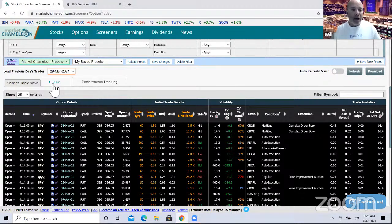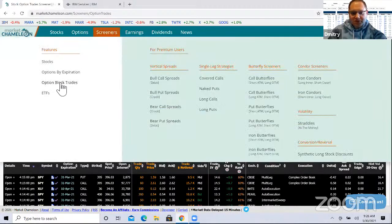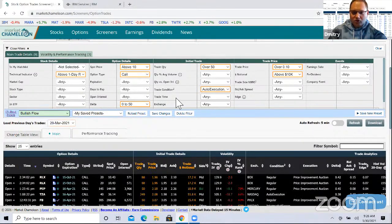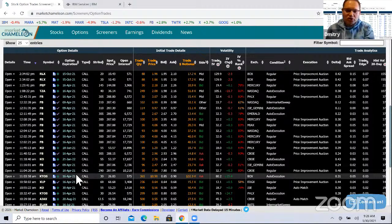I think it was Mike H asking, can you just refresh how you got to that screen? To get to the option block trade screener, we come up here under screeners, option block trade screener. Some of the filters you could use, we have some presets here, like bullish flow and bearish flow. You could see up top what the preset filters are, but the idea behind it is to see how the options that are trading are moving.